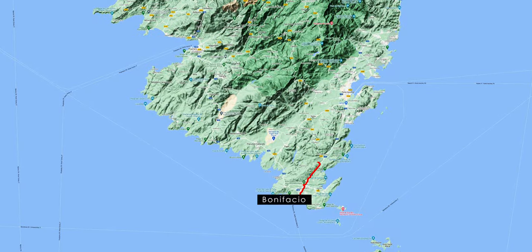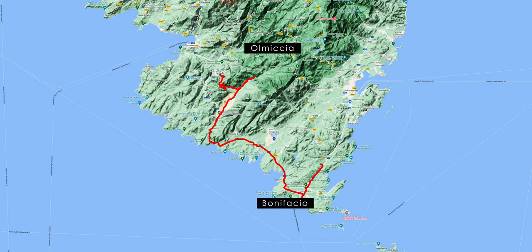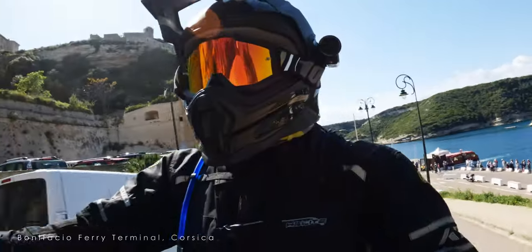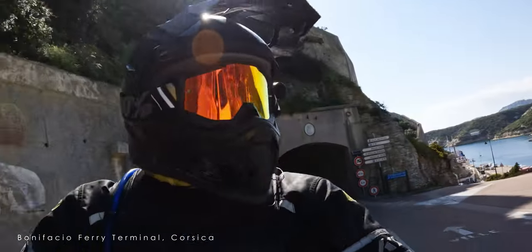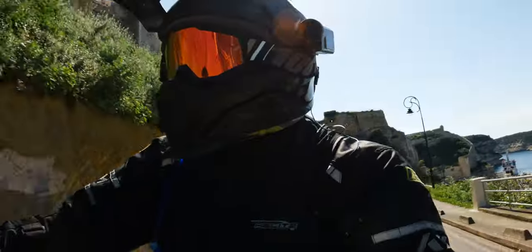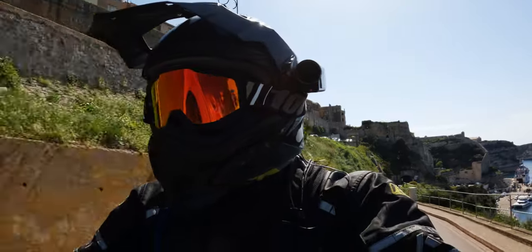I took a ferry from Sardinia to reach the island's southern shores, where I'll be getting my initial glimpse of Corsica come afternoon on day one. I've made it to Corsica, just got off the ferry, literally the first meters on the island. There's a nice harbor down here. I'm gonna take advantage of the good weather today because the forecast for the next few days has lots of rain.